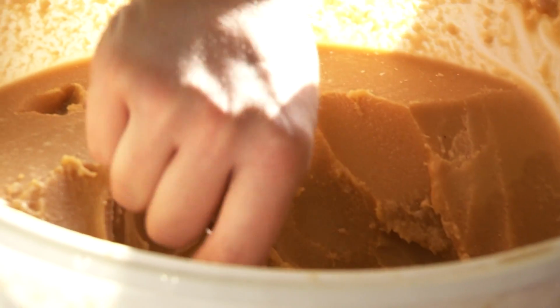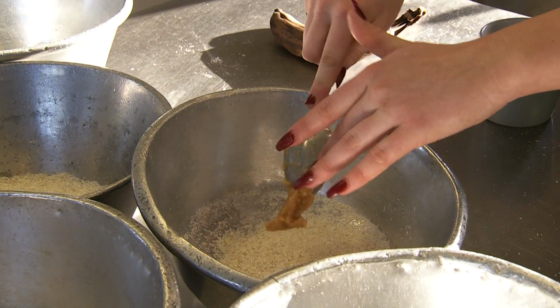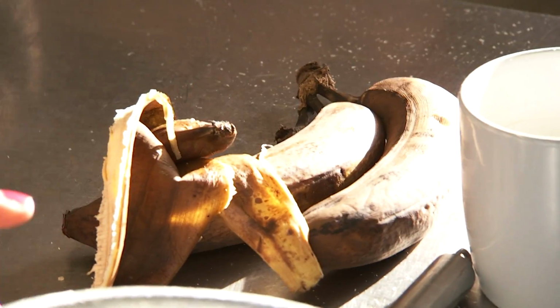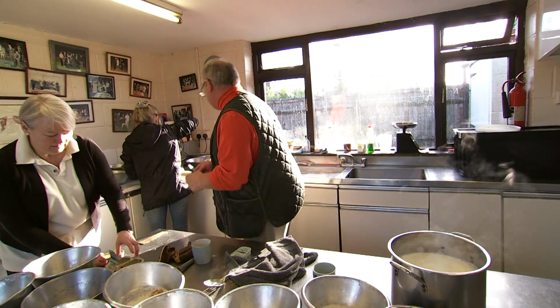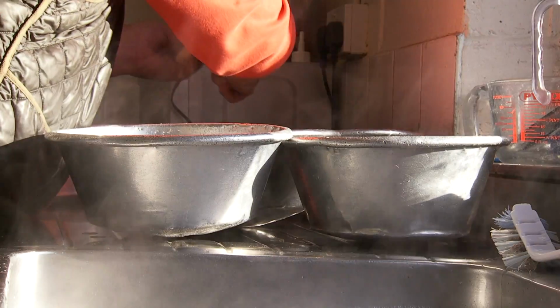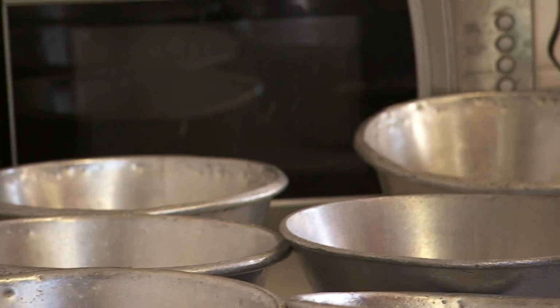What's next then? That's honey going in there. What does honey do? A spoonful of sugar helps the medicine go down, doesn't it? So bananas going in as well. There's just some pups here that want fattening up. Got potassium in bananas. If they're good enough for the tennis players, they're good enough for the dogs, aren't they?